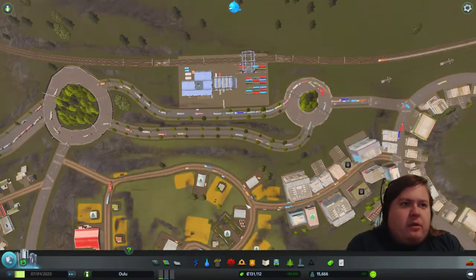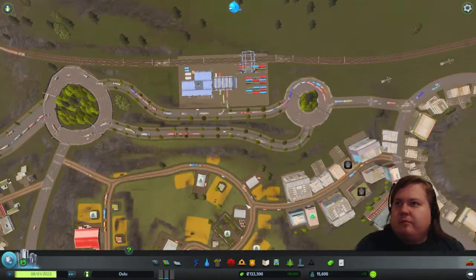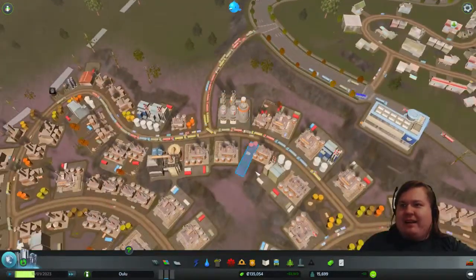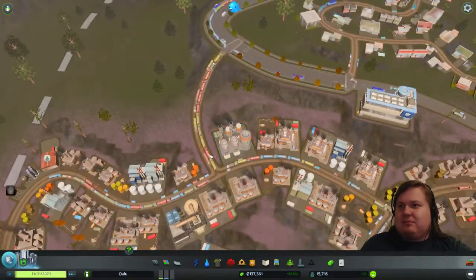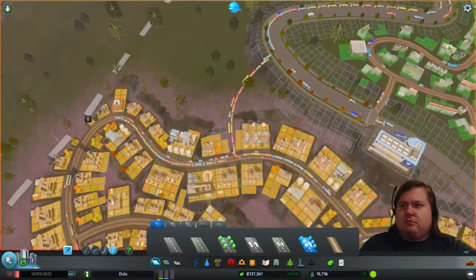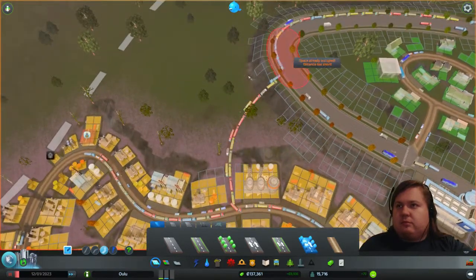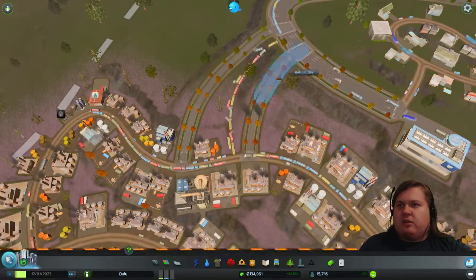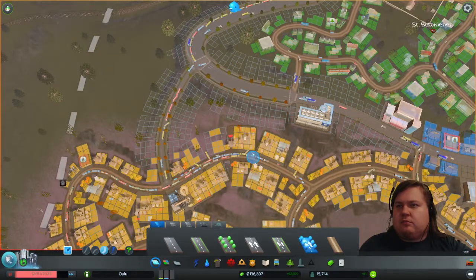You could change the on-off ramp a bit so it flows better. Yeah, probably good. It's fine. I don't care. It's flowing, so it's fine for me. This one is the only thing that really needs fixing. We'll fix this by replacing this road. Less steep turns make it flow better, yeah. That actually is not good. I don't care, go there.